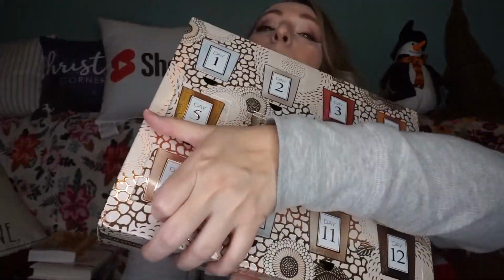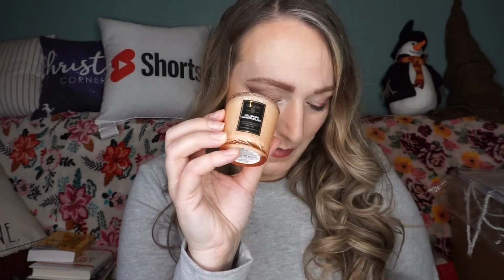Okay. Day 9. Oh, that one is kind of a peachy color. And it says Kalahari watermelon. So it's chilled watermelon, lime, and holy basil. So if we've got holy basil, it's gonna have a hint of Christmas to it, but let's see if we can smell the watermelon. I definitely smell the watermelon. Actually, it straight up smells like watermelon. Maybe a little bit of the lime, but mostly watermelon. But still oddly not summery.